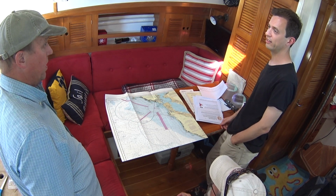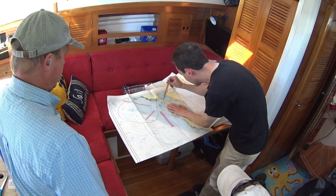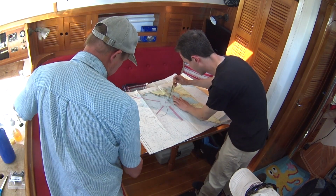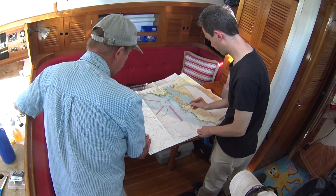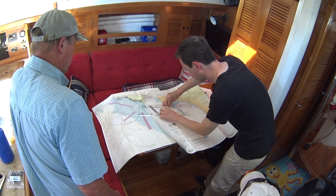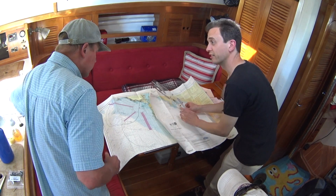I'd prefer to go to Drake's Bay, but after closely examining the forecast conditions, we decide we may not have enough time to get there and back. Plus, it's not clear that the conditions at anchor will be comfortable. So we opt for Pillar Point Harbor in Half Moon Bay, which is well sheltered and for this trip offers more favorable potential sailing conditions.